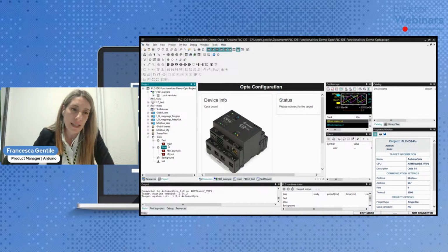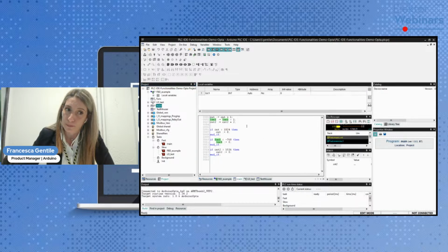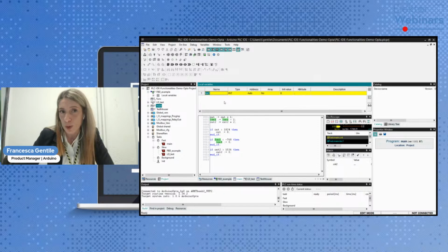When a program is created, it can be associated with a task, and there is the possibility, of course, to use variables with a very low-code approach. Just by typing a few words for the name of the variables, and eventually clicking on some drop-down menus, it is very, very easy to configure them.